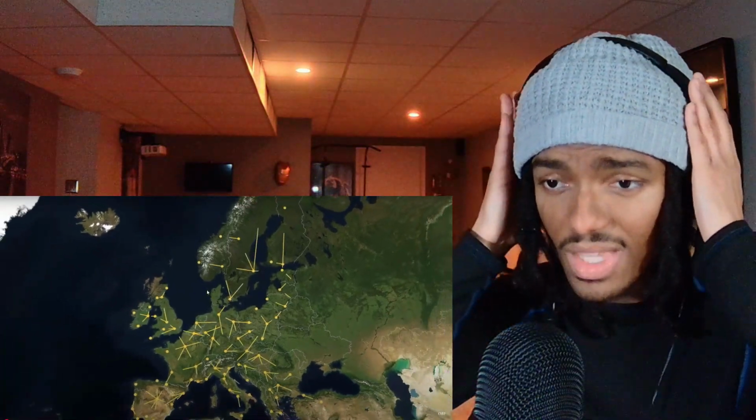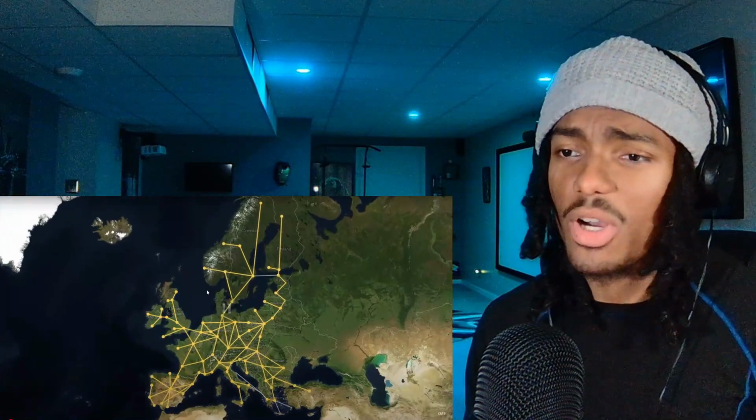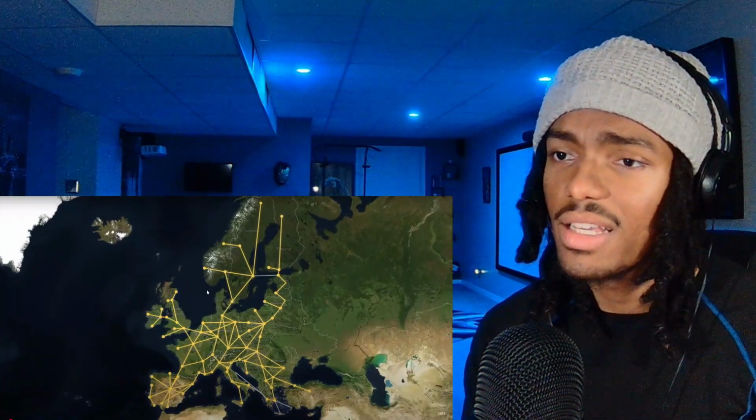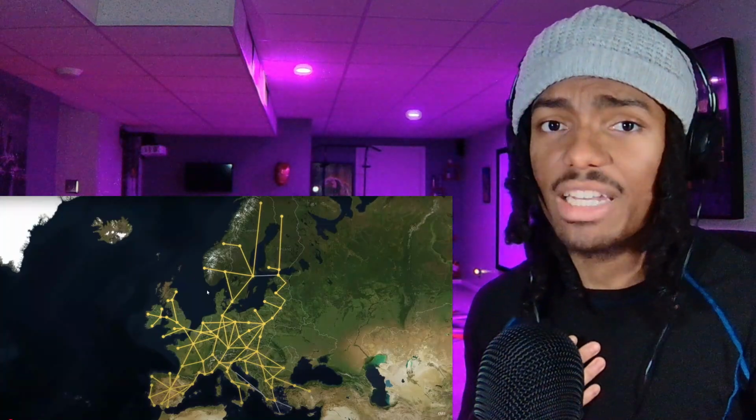This is a map of Europe's mass transit railway system across 33 countries. You see what I'm talking about? Look at that. Look at this, man. Y'all railroad system is so much better than ours. We only got it in the major cities.